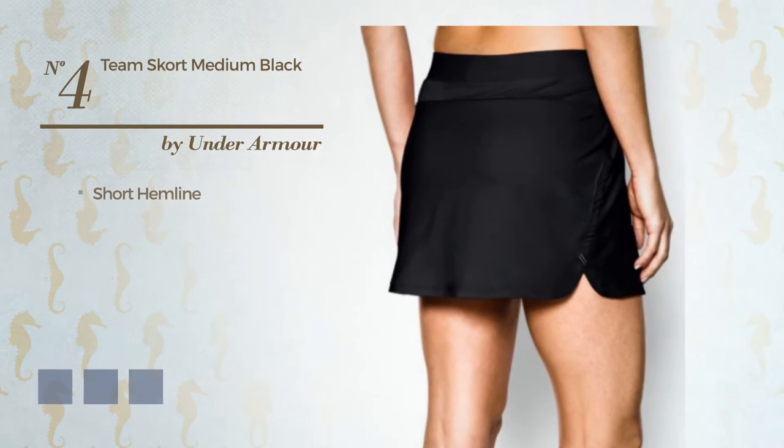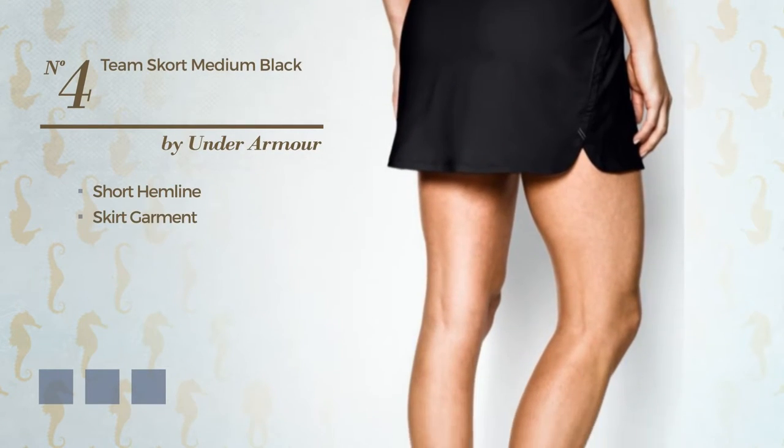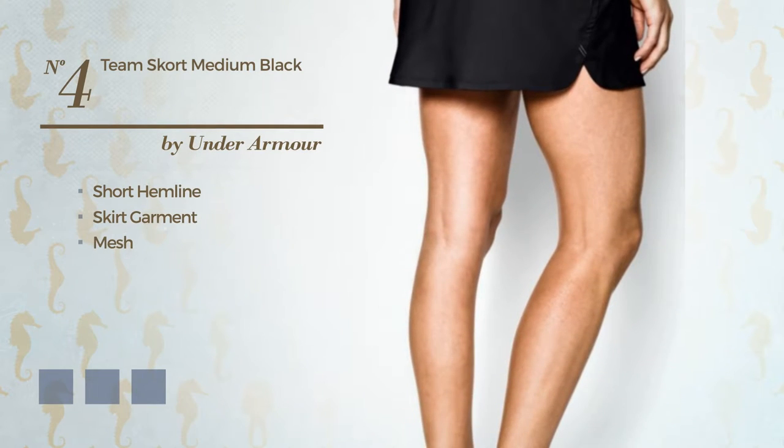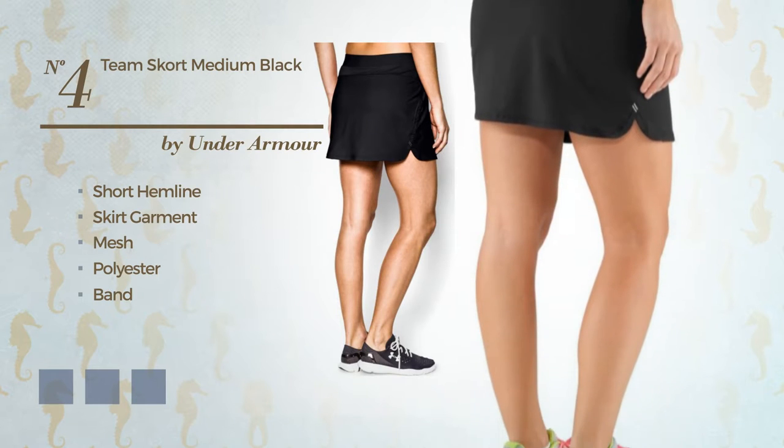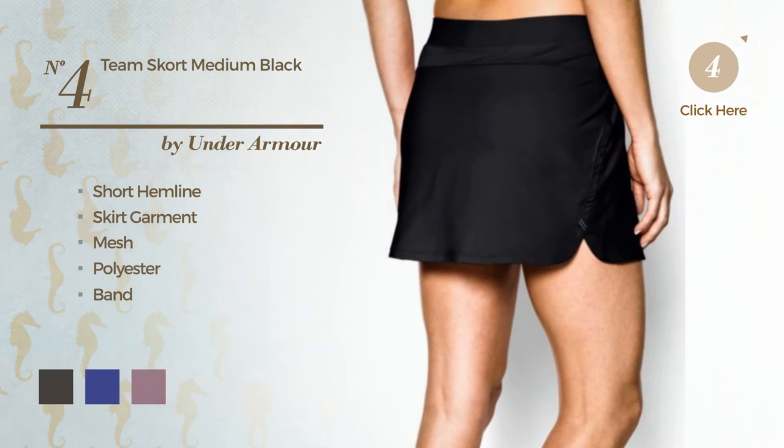Number 4, short hemline skirt garment. Including a mesh, crafted from smooth polyester, enriched with band. Available in 7 color variations, such as black ink, royal blue and combo of white and black.